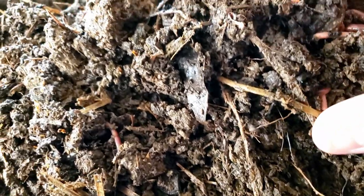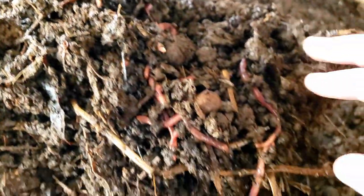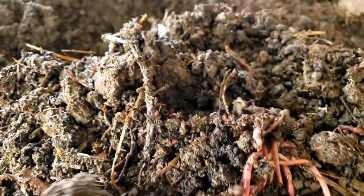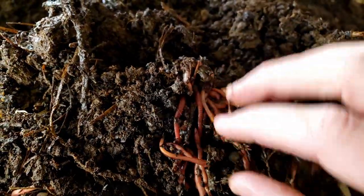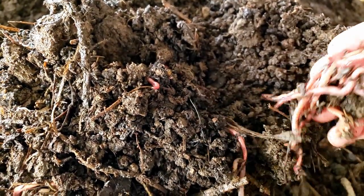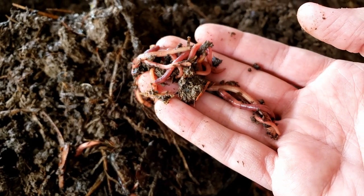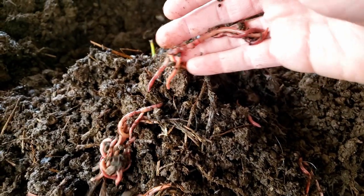The worms I added for my house a few weeks ago were actually doing really, really well, and they were breeding and stuff, so I figured it was as good a time as any to start buying worms and putting them in. So I scooped these up just now, and they're looking fine. It's only been a day, really a little too early to tell, but I scooped around where I put them, and they've been moving around.